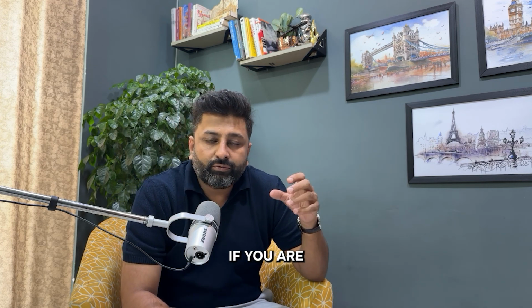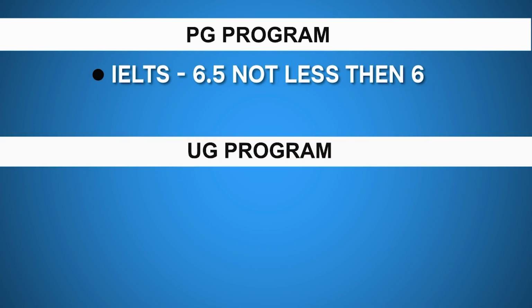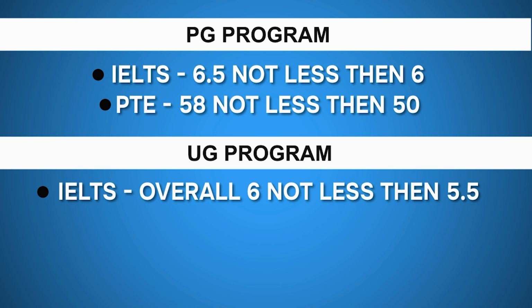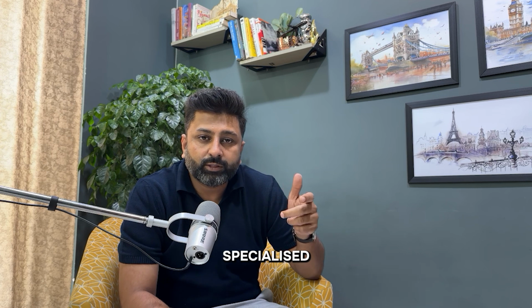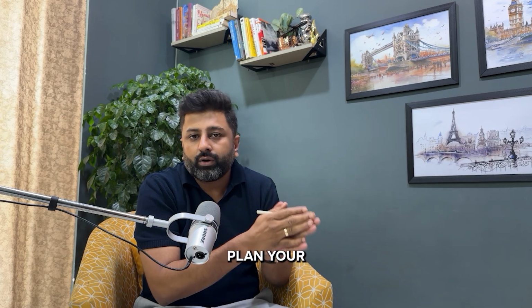Now, going ahead, what is the IELTS or PTE requirement? If you are going for a PG program, the requirement is 6.5, not less than 6. And if you're going for a UG program, the IELTS requirement is overall 6, not less than 5.5. In PTE, it would be 58, not less than 50. And for UG, it would be overall 50, not less than 42. It's very simple. Now, there are some specialized programs like law, psychology, early childhood education, and even nursing, where they require 7 bands or above. So you need to check with your counselor what the IELTS requirement is, and based on that, you can plan your application. Now, this is just on your offer letter side.